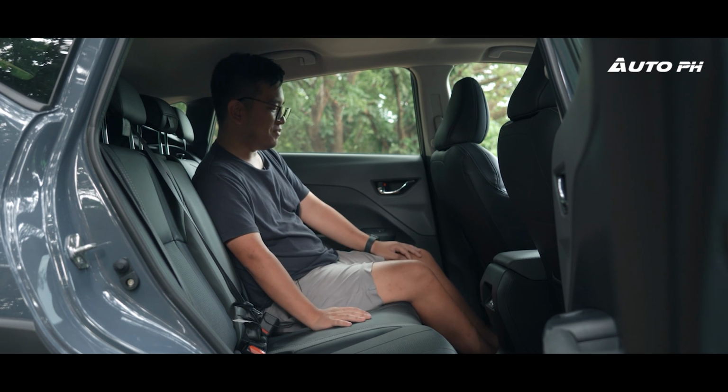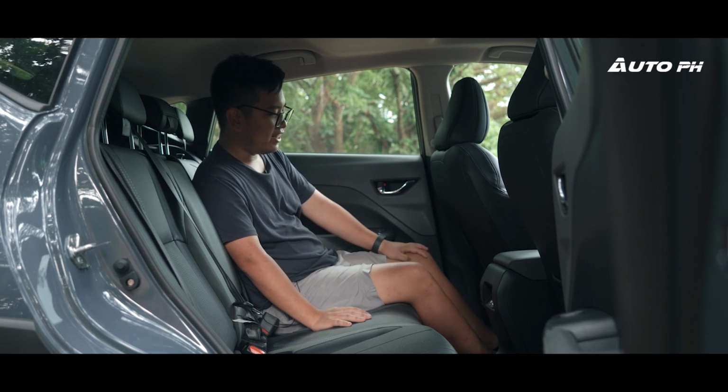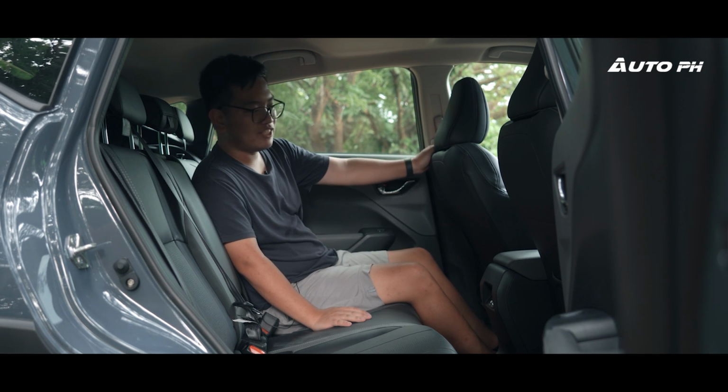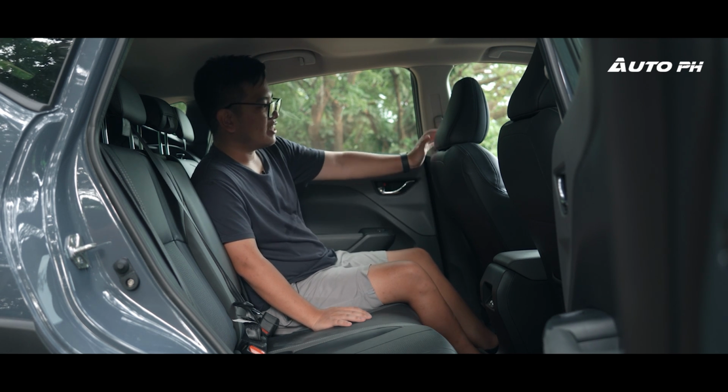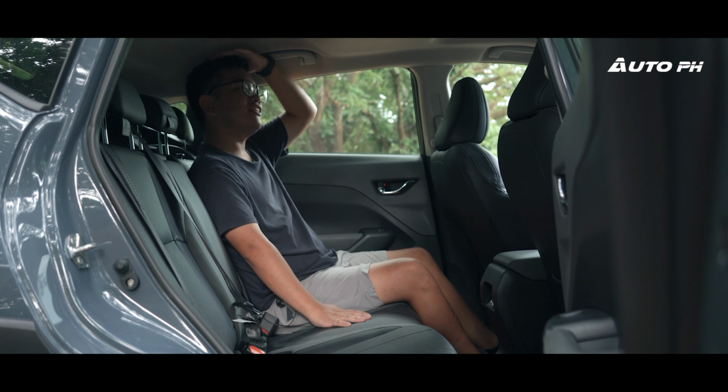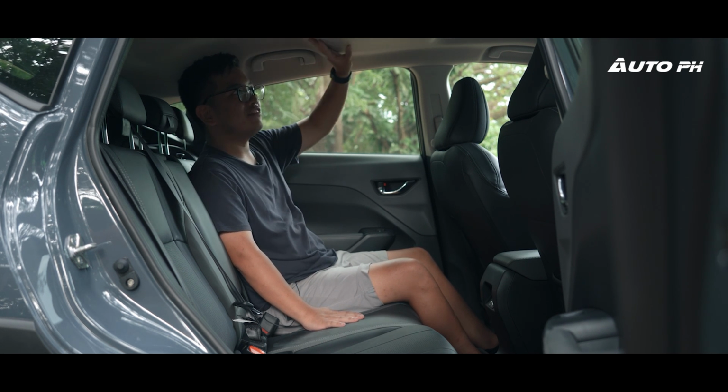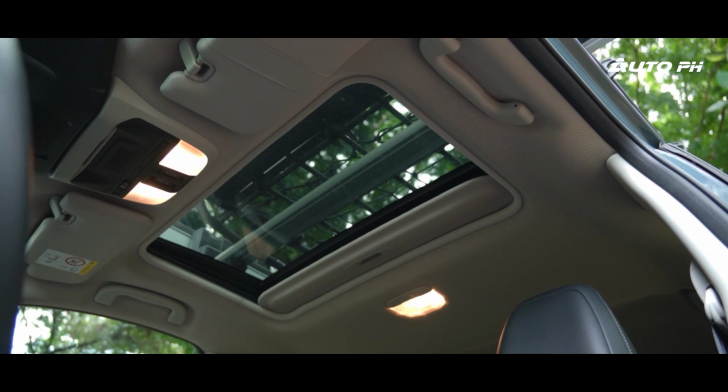And then leg room is pretty good, foot room decent, and knee room is really good as well. This is set to my driving position. I'm 5 feet and 7 inches in height. Headroom though is a bit limited, so my head is almost touching the ceiling, and it's made even tighter by the fact that we have this space here for the sunroof in front.